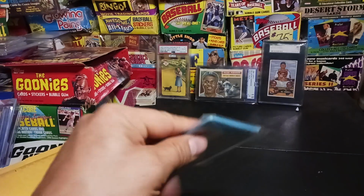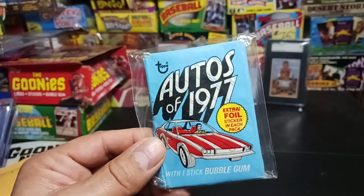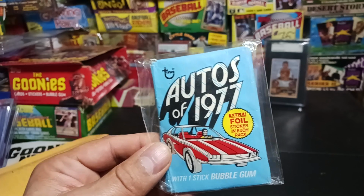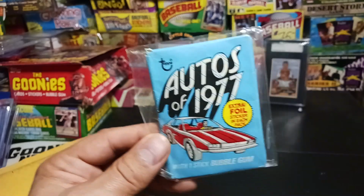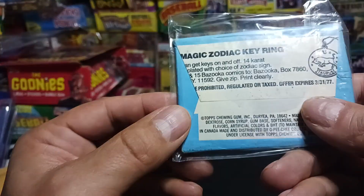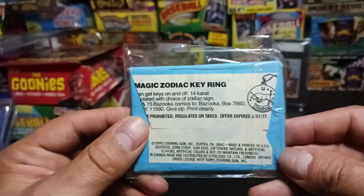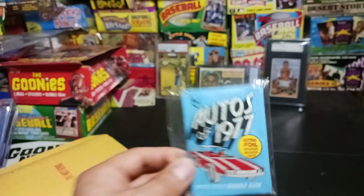We're going to start off with an older pack. A sweet pack to add to my collection of 1977. Autos of 1977 by Topps. It even says they have foil stickers in here. Do you remember that in baseball cards? I wish they would include that earlier on. Little damage here. Guy took my make an offer, and we accepted it. So that's a sweet pack.